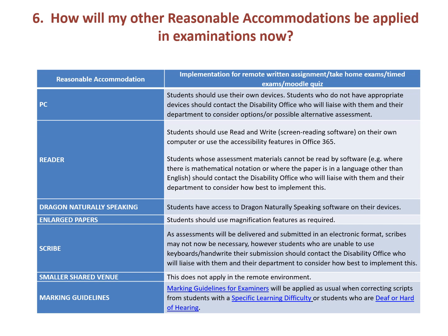Dragon Naturally Speaking. Students have access to Dragon Naturally Speaking software on their own devices. Use of enlarged papers. Students should use the magnification features as required on their own device. The use of Scribe. As assessment will be delivered and submitted in an electronic format, scribes may now not be necessary. However, students who are unable to use a keyboard or handwrite their submission should contact the Disability Office, who will liaise with them and their department to consider how best to implement this.